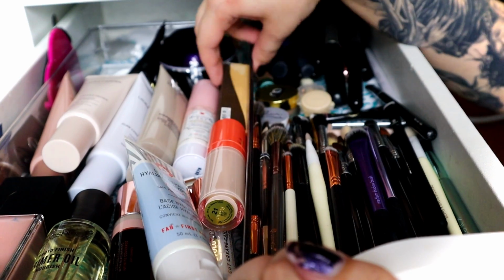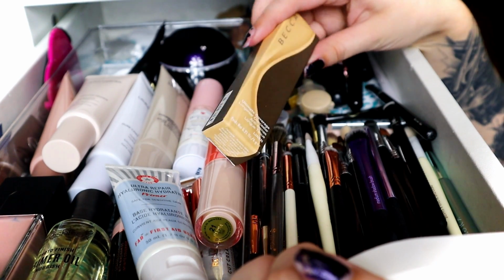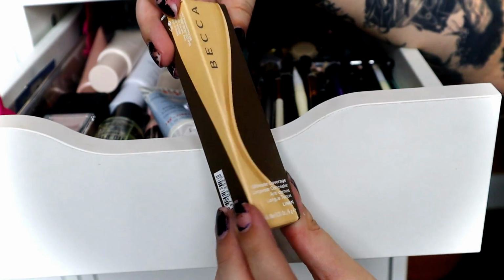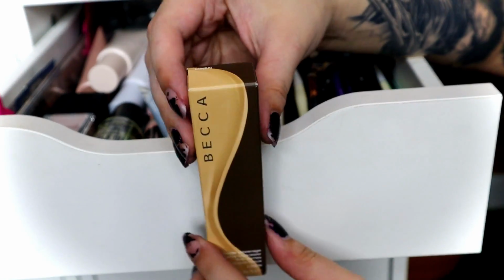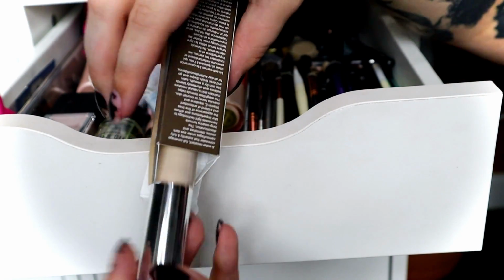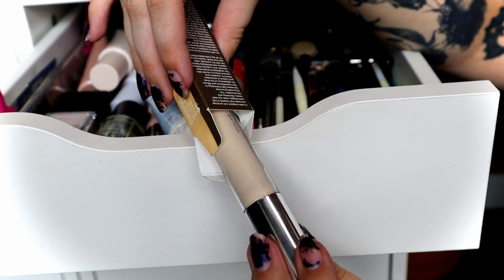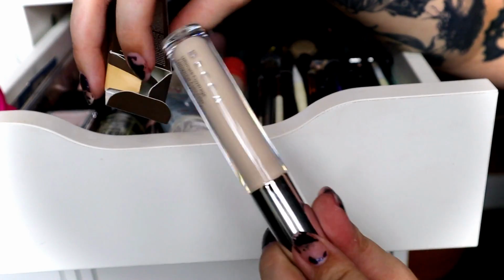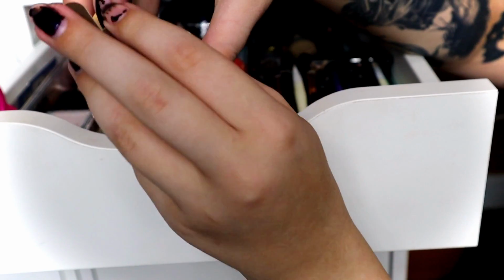I'm also going to declutter this. It's brand new. It is this Becca Ultimate Coverage Concealer. I know this angle is weird for this top drawer. It's in Linen, which is the shade I am in the 24 Hour Foundation, but this looks really light, and it's definitely not my shade, so this can go. I never even used it.